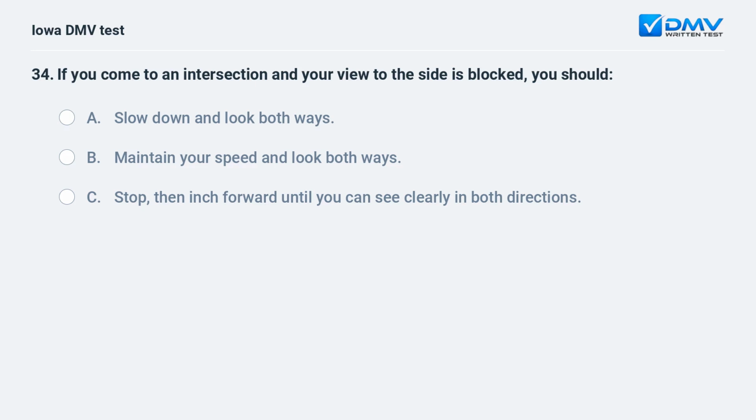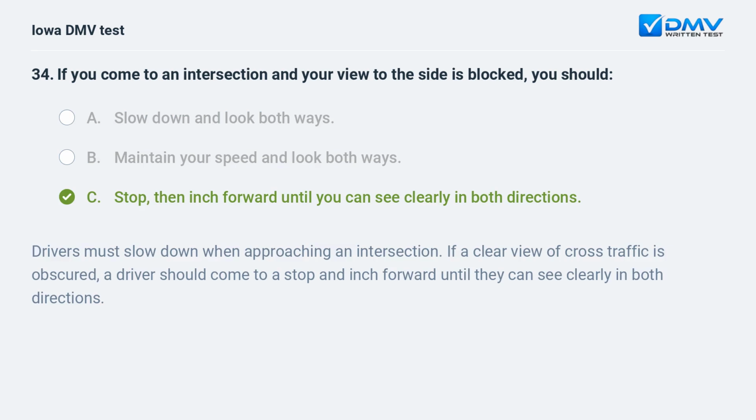If you come to an intersection and your view to the side is blocked, you should: A. Slow down and look both ways. B. Maintain your speed and look both ways. C. Stop, then inch forward until you can see clearly in both directions. C. Stop, then inch forward until you can see clearly in both directions. Drivers must slow down when approaching an intersection. If a clear view of cross traffic is obscured, a driver should come to a stop and inch forward until they can see clearly in both directions.